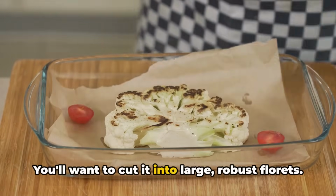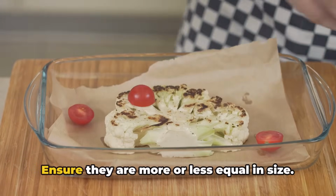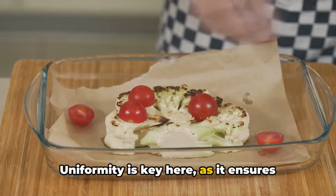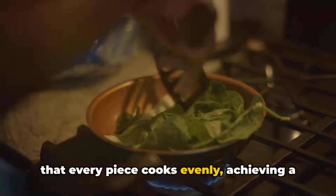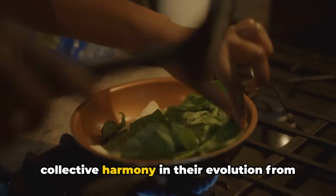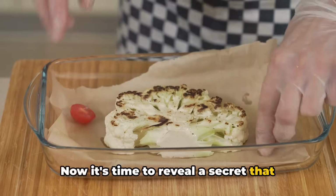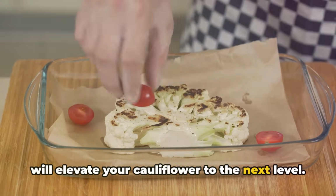Cauliflower, this seemingly simple vegetable, hides an amazing potential that we're about to unlock. You'll want to cut it into large, robust florets. Ensure they are more or less equal in size. Uniformity is key here, as it ensures that every piece cooks evenly, achieving a collective harmony in their evolution from raw to roasted.